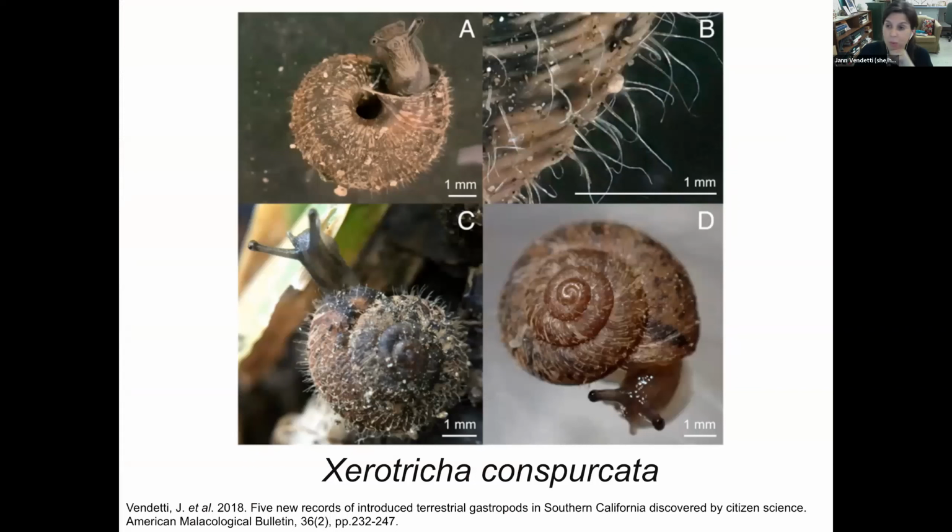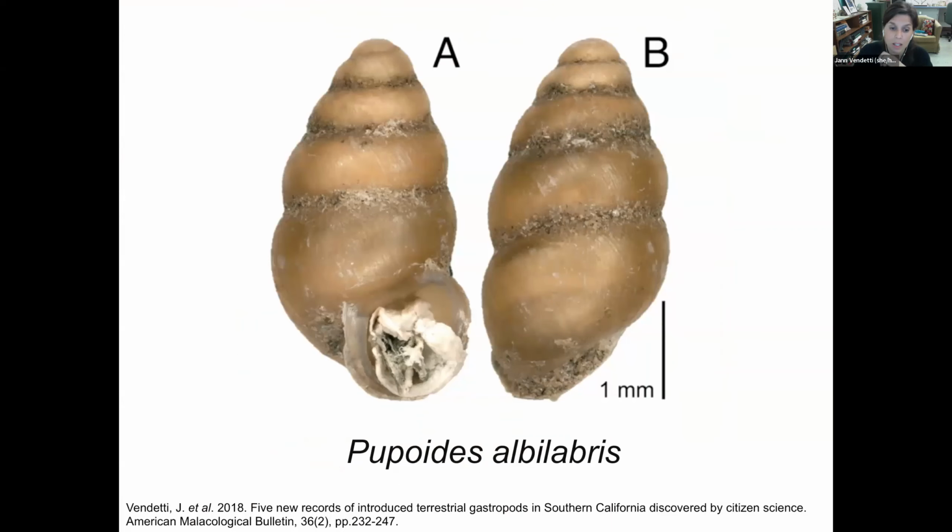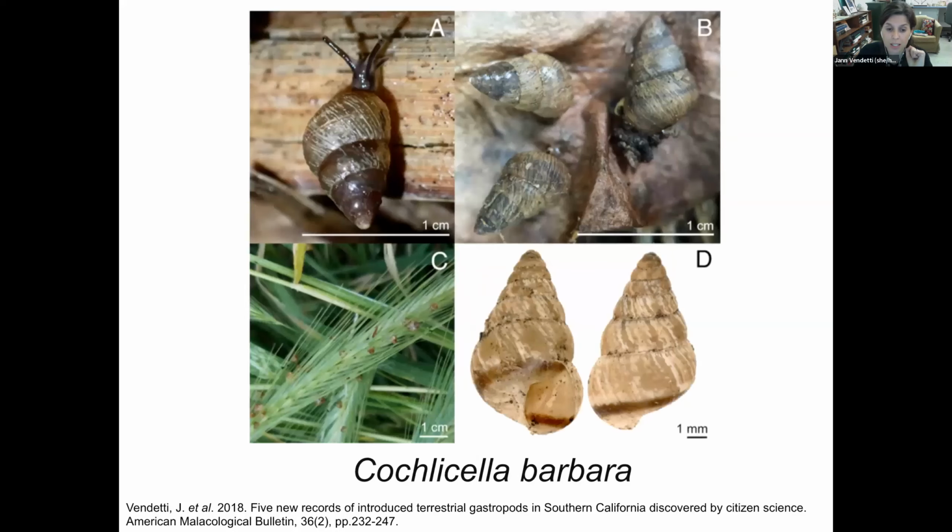Xerotricha conspurcata, this was a paper that some colleagues and I, including a number of community scientists, published together in 2018. This is a European species that was found in multiple locations throughout Southern California. Pretty small, about the size of your pinky nail. It was the first record of this species in certain counties in California. Pupoides albilabris, this is a southeastern US species that was found as an introduced species for a first record in Southern California by a community scientist.